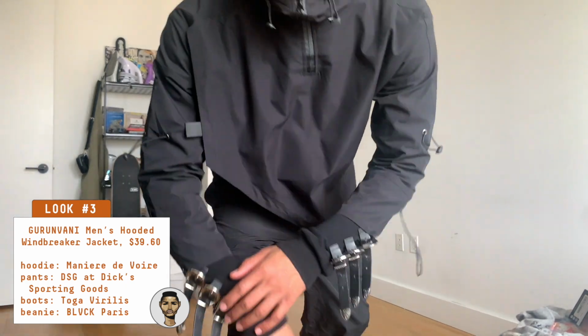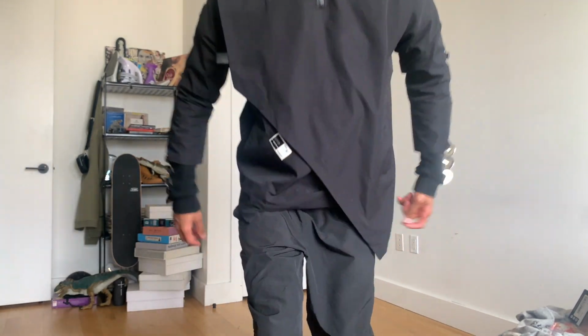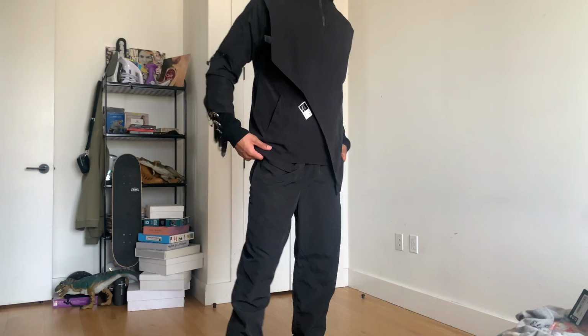This next look is also giving a Japanese streetwear type of aesthetic. I found this jacket, it's sort of like an asymmetrical hoodie. I think it has a lot of really dope details. You got a bunch of zippers, a bunch of straps, and the collar goes up really high, which I love. One thing I will say though, with some Asian stores you really have to be careful about sizing because it's very different from American stores.